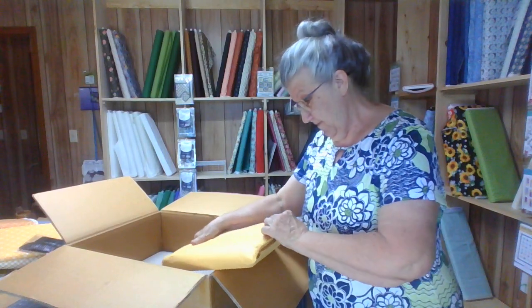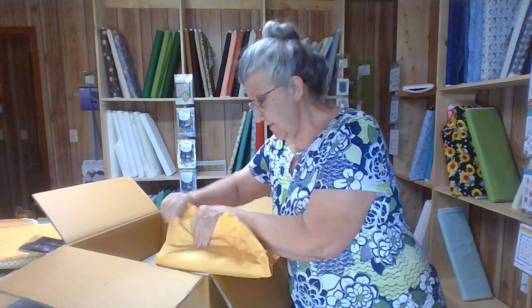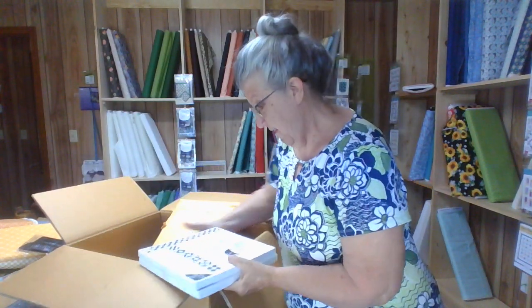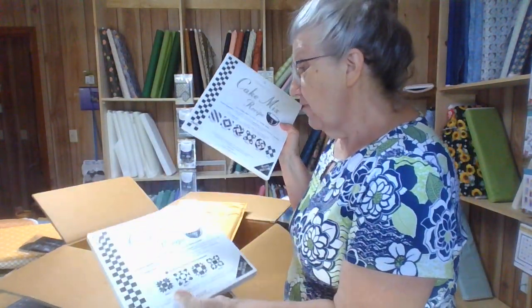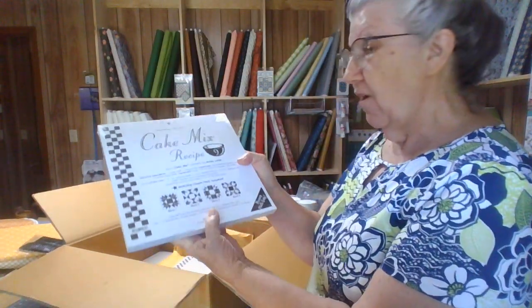Now, what could this be? Have y'all heard of the cake mixes? Have y'all seen them? They've been around for a few years. But it's called a cake mix recipe. This is not open, but there's 2. I got 2 different ones. They're pieces of paper. It's a book full of papers. Let's see how many sheets.